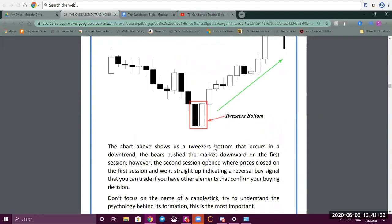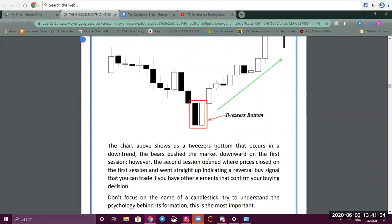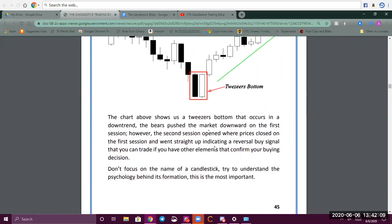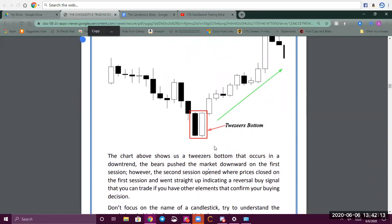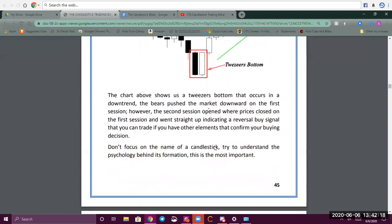The chart above shows us a tweezer bottom that occurred in a downtrend. The bears pushed the market downward on the first session. However, the second session opened where prices closed on the first session and went straight up, indicating a reversal buy signal that you can trade if you have other elements to confirm your buying decision. Don't focus on the name of a candlestick. Try to understand the psychology behind it, which is why I keep saying I don't really care about shadows or the names or anything. You just want to understand how it looks and how it plays out.